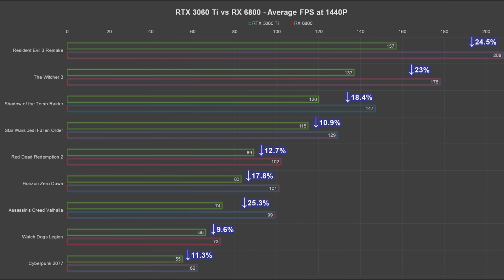Now let's take a look at the RTX 3060 Ti compared to the latest generation AMD graphics card, in this case the RX 6800. As you can see, the RX 6800 retails for $649, which is more than 50% of the price of the RTX 3060 Ti. There is quite a significant discrepancy in terms of the performance decrease of the RTX 3060 Ti compared to the RX 6800.